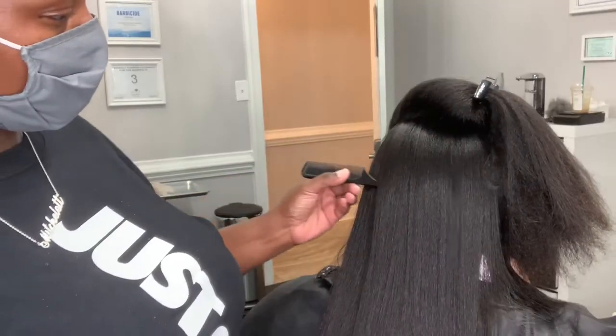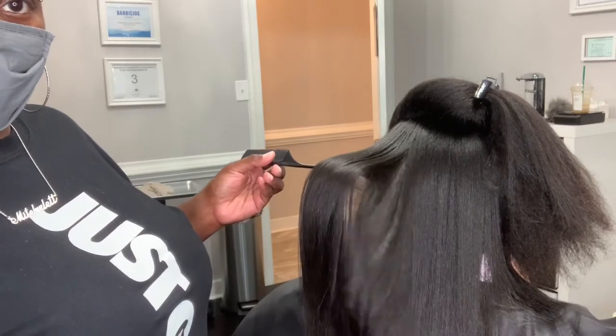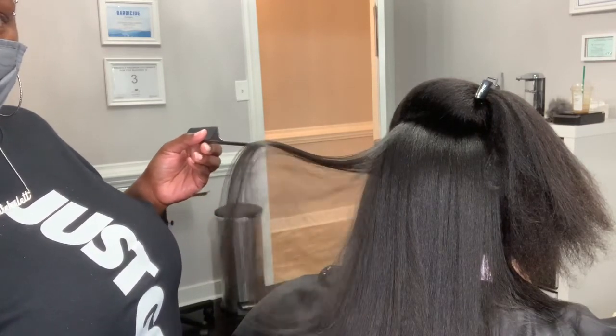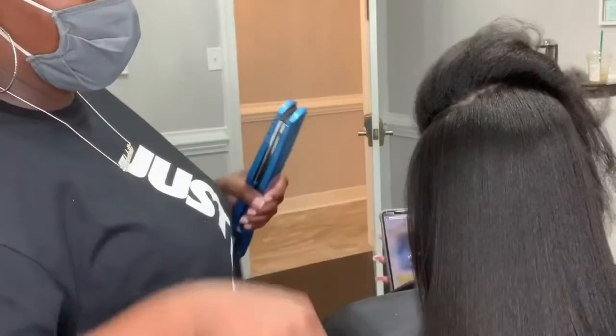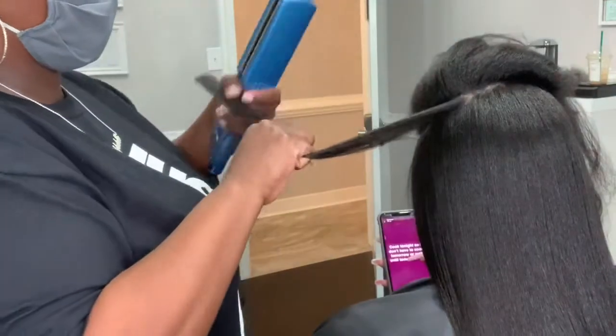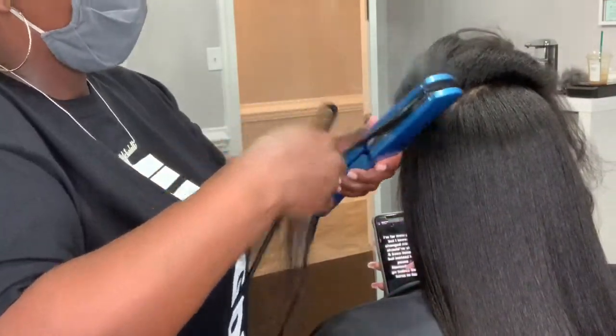Now, y'all, check this out. Look at this. Ooh, look how that just flows. Gives me body. Nice. So when the hair is thick and full like this, you just want to make sure that you do it in small sections. If the hair is thin, you want to do it in thicker sections. So always remember that. Quick tip.